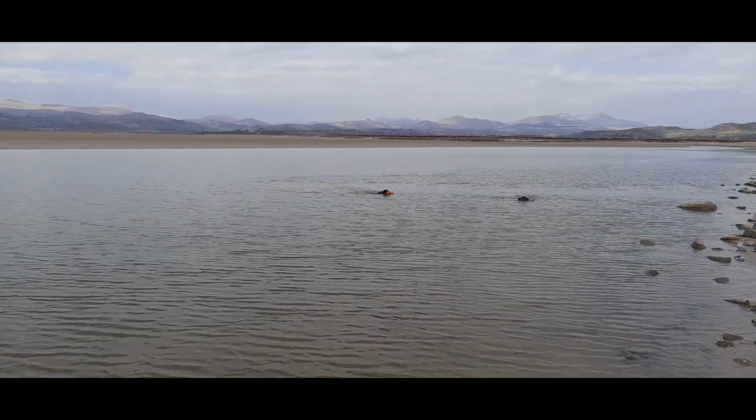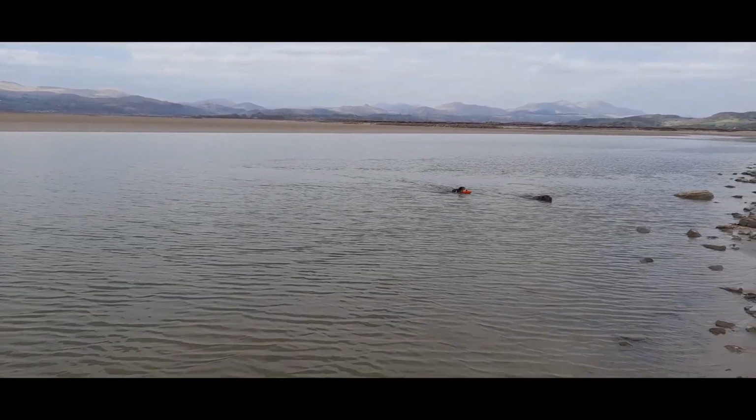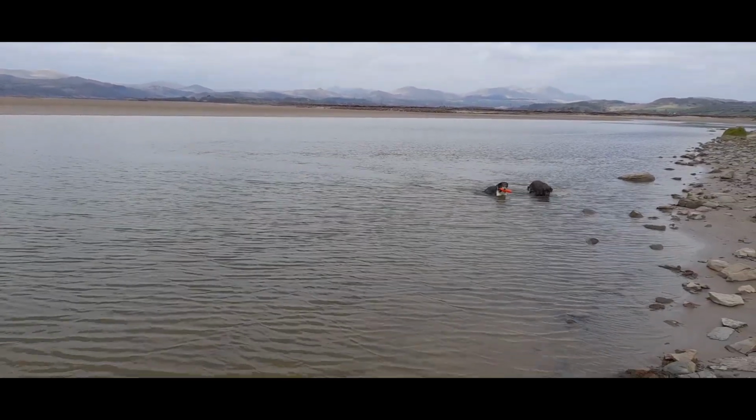The dog squad's first real swim of the year. Getting warm now, and the water's not as chilled as it was. Yep, there we go.